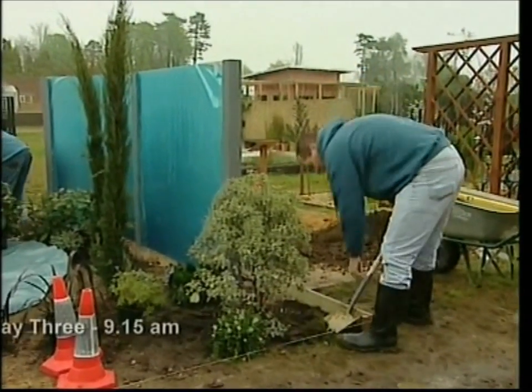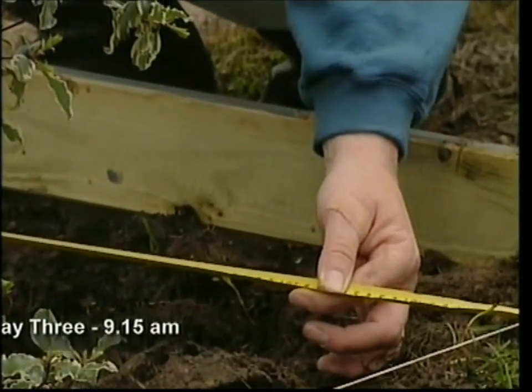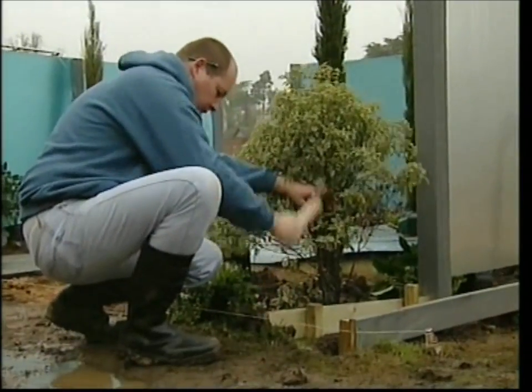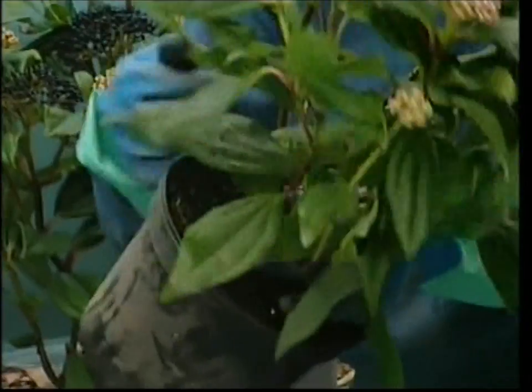But with the foundations in place for the artwork to be installed, there's no hanging about. Mark gets on with putting in the borders, and Kate is quick to exhibit her planting skills.